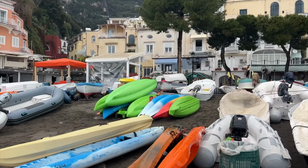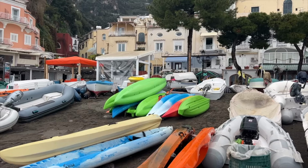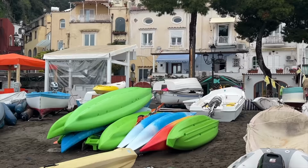So all these boats know exactly that from the 1st of April the info desks need to be here. Unfortunately, they didn't move, so we have to move them now by ourselves. Under the rain, poor captains.